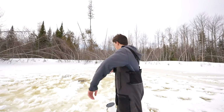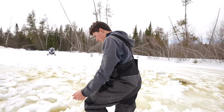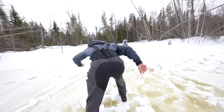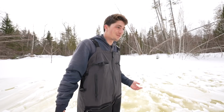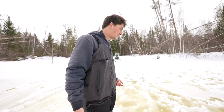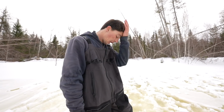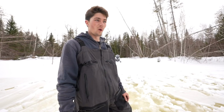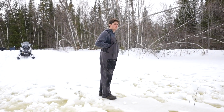I think we need to kind of get off the ice, go grab that shovel and come back. Clear this out. Clear some of this out. Dude, it's literally a foot of water right now. This is ridiculous. There's no way we're gonna be able to ice fish today. This is not possible. Okay, well, this counts as disaster number two for the day. This makes the RZR look like a walk in the park. Wow. It's not what I expected.